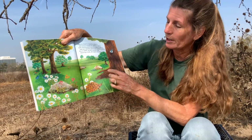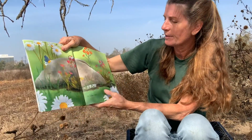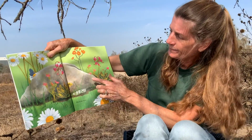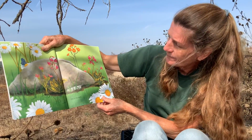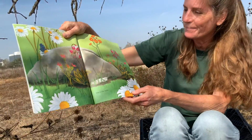Well, actually, there's 2 rocks. Maybe 3. This is the rock. See, there's a little web underneath. See a little spider web?